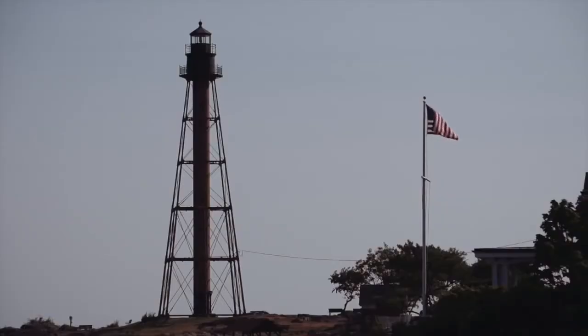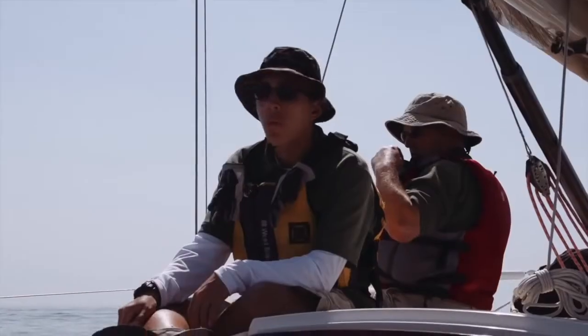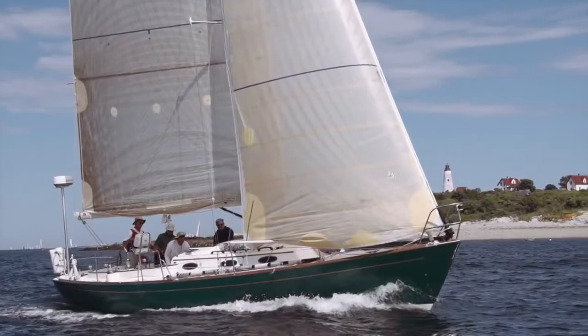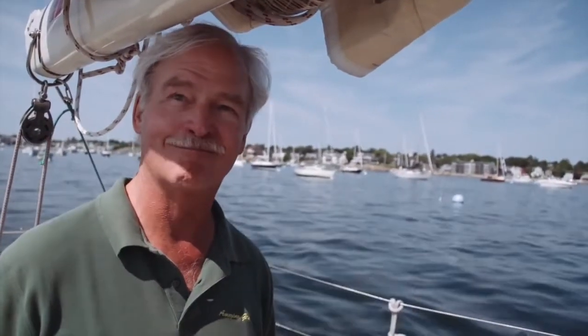Amazing Grace, the Alerion 38, is designed to be a single-handed day sailor, and the criteria were it had to be fast and it had to be beautiful. And we've modified it to be a racing boat too. We're pretty competitive. We certainly have a lot of fun.